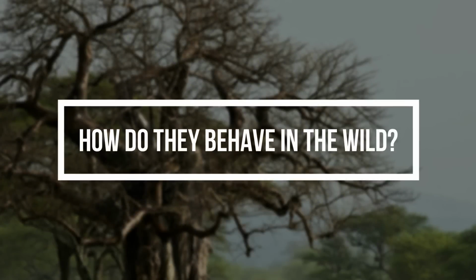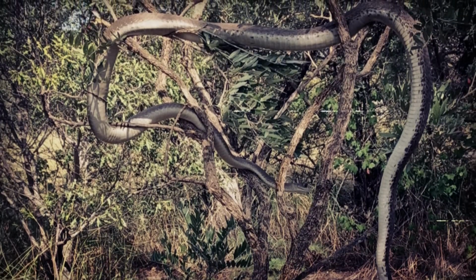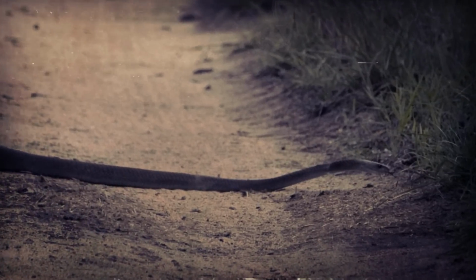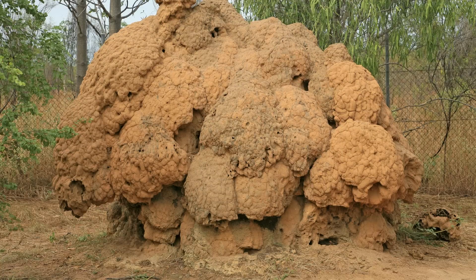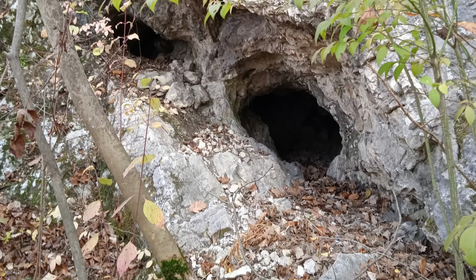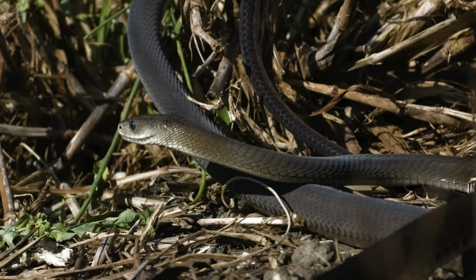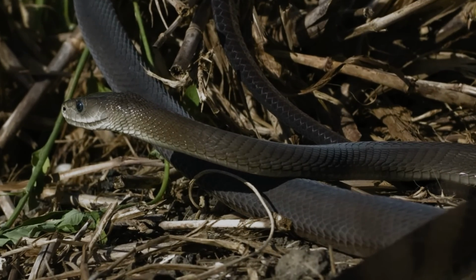How do they behave in the wild? Black mambas live both on the ground and in the trees. On the ground, they move with their heads and necks raised, and they usually seek shelter in termite mounds, abandoned burrows, rock crevices, and tree cracks. Black mambas live alone and are diurnal, basking in the morning and again in the afternoon.